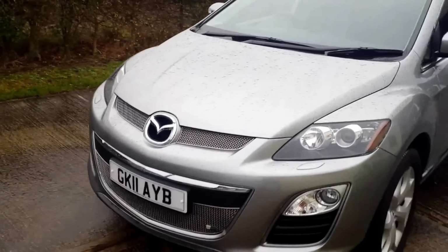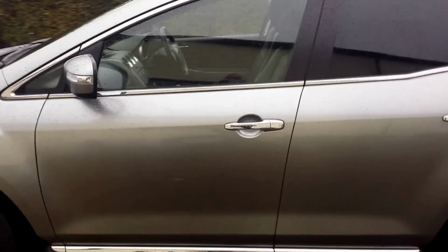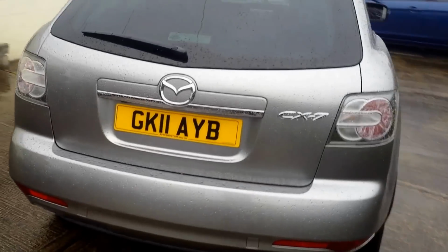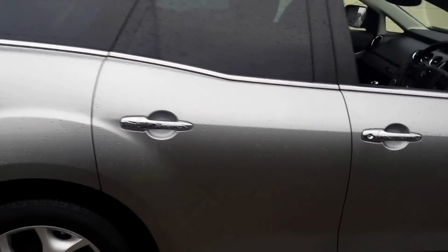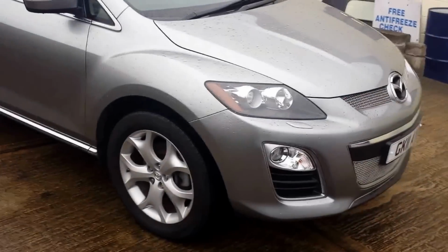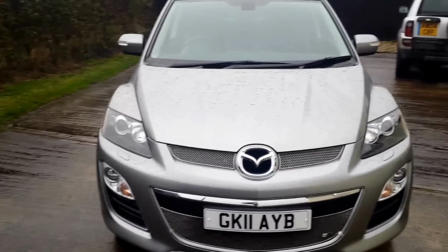Just going to give you a quick walk around our lovely Mazda CX-7 diesel that we have for sale, so you get an idea of the colour and the style of the car. Quite an unusual car this, we don't see many of these. Four-wheel drive, well finished, great styling, looks very much like a Lexus, which I think is a nice compliment. Anyway, there we go. I'll pause this for a second, we'll get inside and go for a drive.